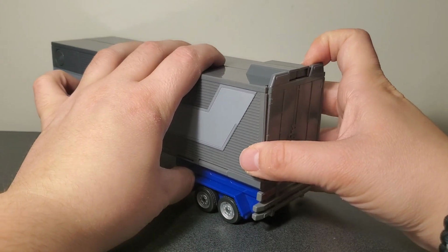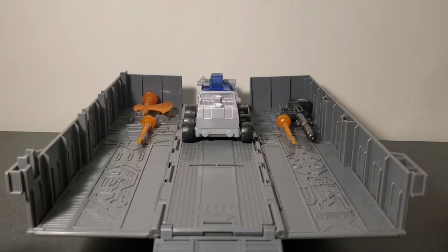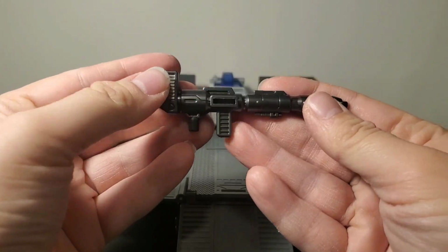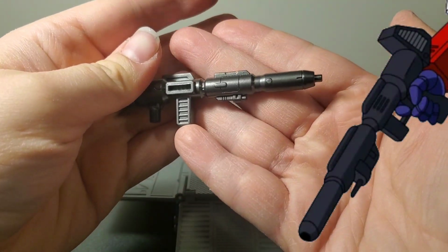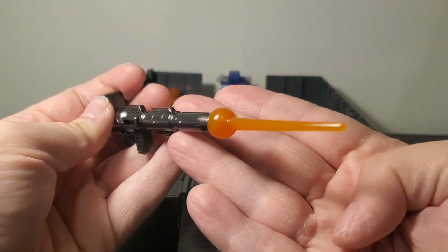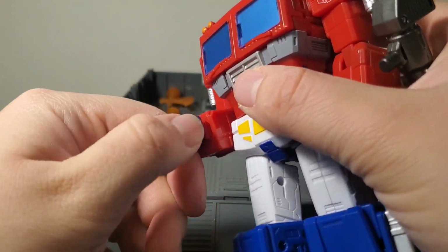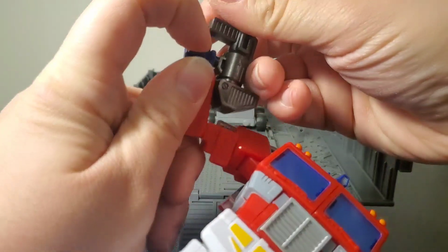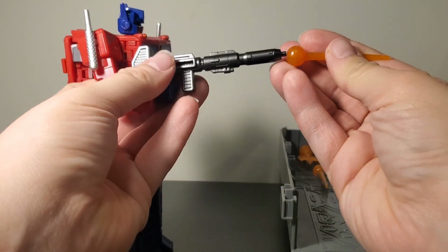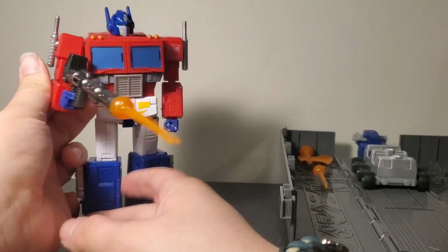Getting into the actual trailer, all you need to do is fold down the ramp, then crack the thing in half, and you are revealed to all of the goodies that Prime's trailer comes with. The first one, of course, being the Ion Blaster, which is a perfect representation of its G1 self, just with this little tip on the end so that you can attach the included blast effect pieces so that you can have Prime shooting things. Optimus can hold the Ion Blaster: open up his fist all the way, slide the hand in, and fold the fingers around it, which works out perfectly. Then you can attach the blast effect onto the end and complete the look that he's actually shooting something, like so, which is very nice.